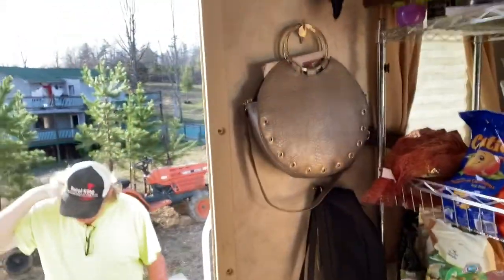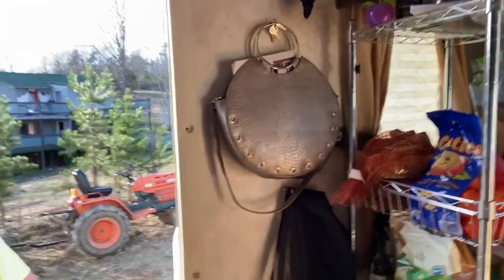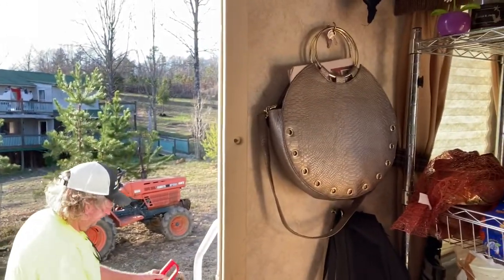Dave's got the grill going, making us some steaks for dinner. Taking the vacuum back for me. Sunday fun day.